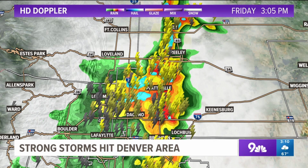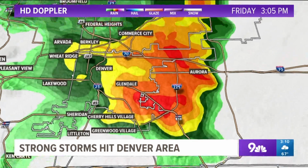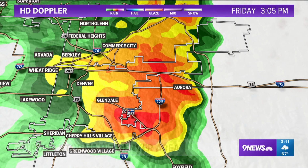Of course, that one cell to the south, it is not severe. However, it is still putting down some incredibly heavy rain. This is the one that meteorologist Lauren Robinson was driving through. Right now, it looks like the heaviest rain right there around 225, heading out toward Aurora, and eventually we'll be moving out toward DIA. Can't rule out potentially looking at a ground stop out there just because of all the lightning in place, the heavy rains.